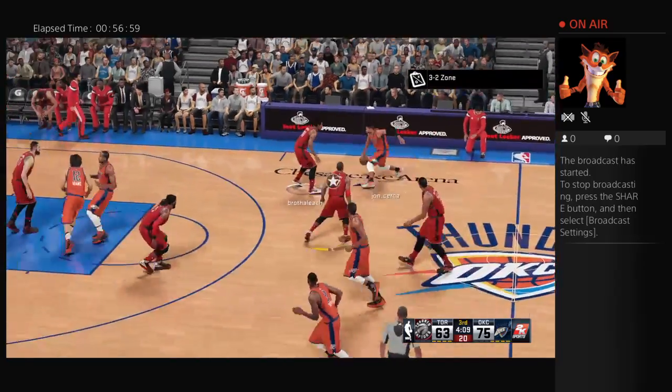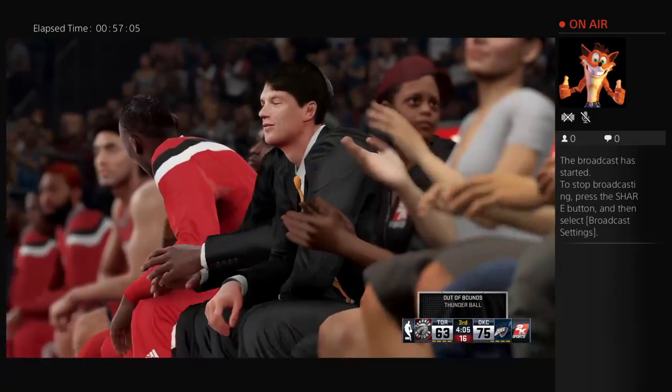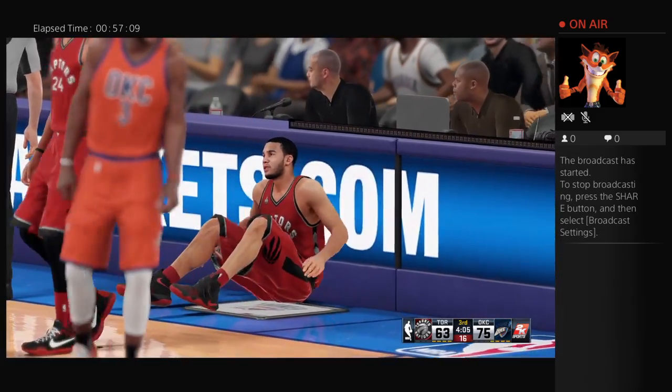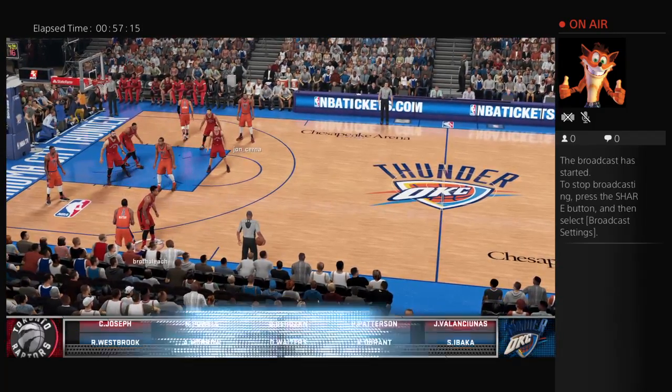And the shooting has really been there for him today, but he may have to take it upon himself to continue to carry this team and try and get out of this hole. Dion Waiters checked in for the Thunder. Powell, he's checked in for Toronto. Joseph comes in for Kyle Lowry.